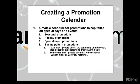Get to know their buying pattern promotions. If most people buy at the beginning of the month, then schedule promotions at the beginning of the month, according to their buying habits. Sometimes people buy more on weekends, so maybe that's when you should promote, on Sunday night or Saturday morning, because that's when people are home surfing through the internet. They're not that busy, and they might just want to buy your product.